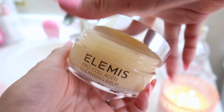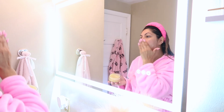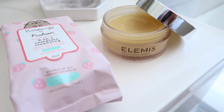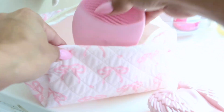I was gifted from Elemis and Skeepers, and I'm super thankful that they sent this out to me. This here removes any trace of makeup, daily pollutants, and impurities, and it gives you a soft, glowing complexion. It has a blend of 9 essential oils, including lavender, chamomile, eucalyptus, and it smells literally like heaven in a jar.